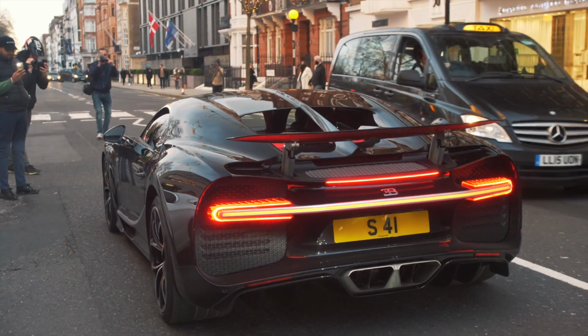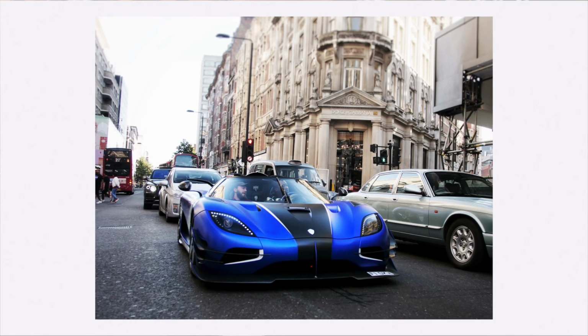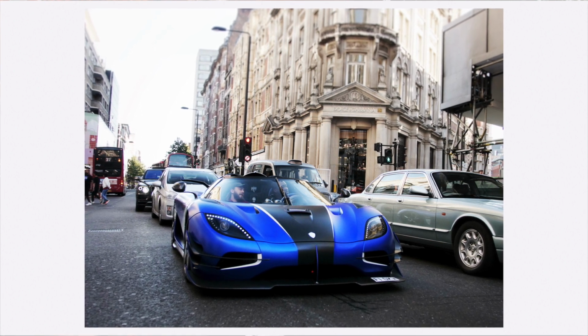And I'm not really the biggest fan of spotting here on Sloane Street because it is basically just a bunch of young guys driving their C63 Mercedes cars extremely aggressively. So yeah, not really my thing, but in the past I have seen, for example, the Koenigsegg CCXR or the McLaren P1 driving on this street behind me.